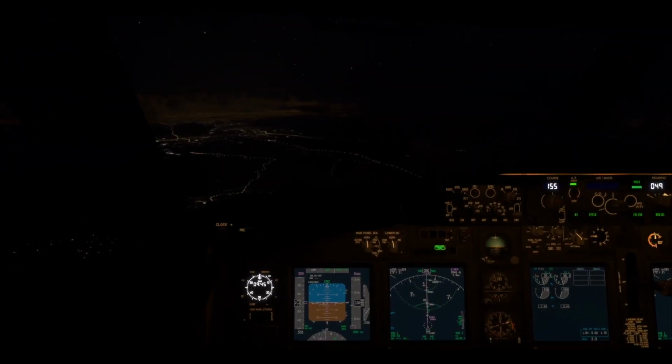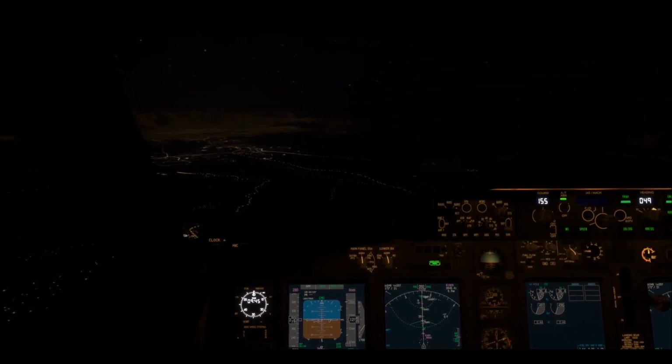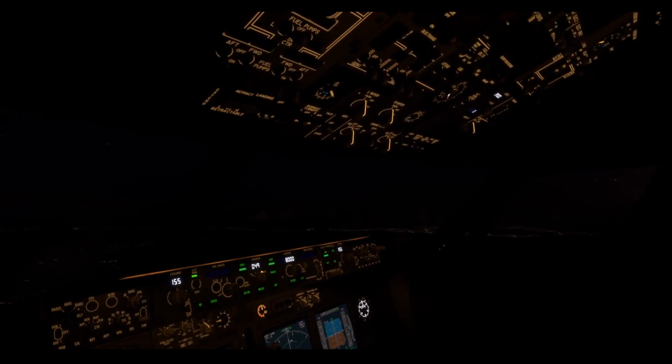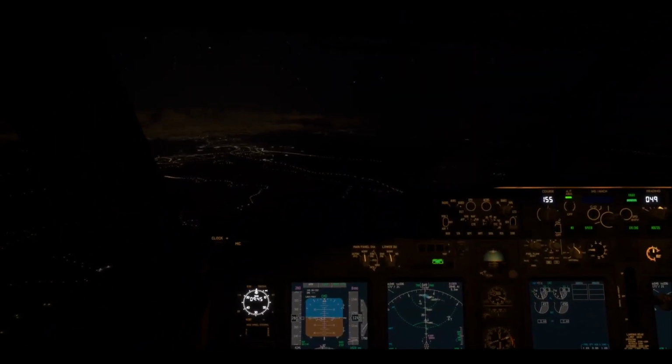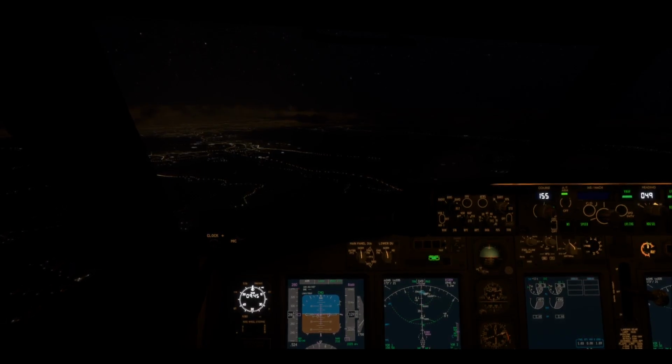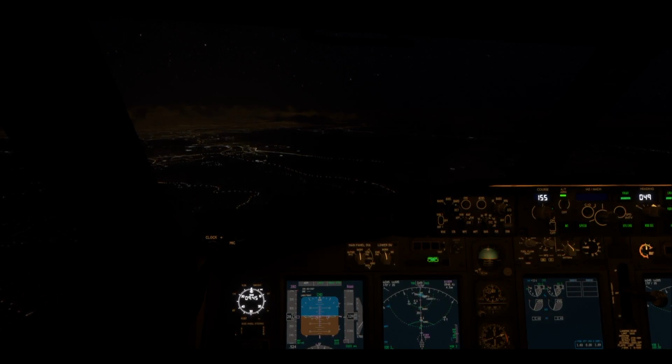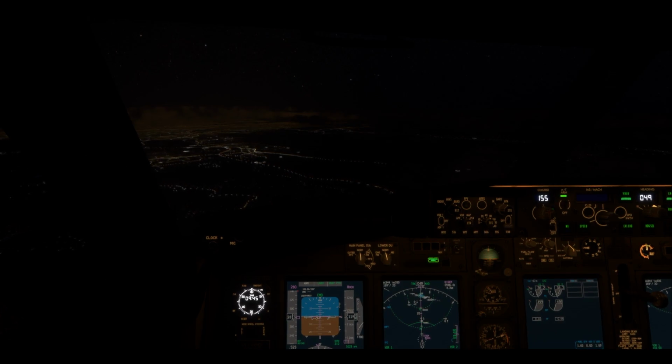Envoy 18, descend to 7,000. 7,000, Envoy 18. New Zealand 331, contact center 129.8, see ya. 129.8, New Zealand 331. Alpha Lima Echo, turn left heading 185, intercept the 16 left localizer, cleared ILS approach. Left 185, join localizer, runway 16 left, cleared ILS approach, Alpha Lima Echo. Alpha Lima Echo, reduce speed 180 knots. 180 knots.